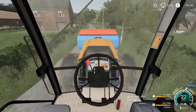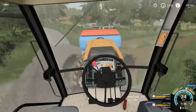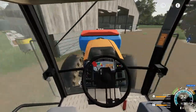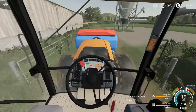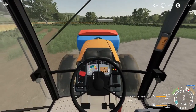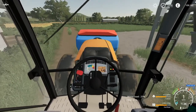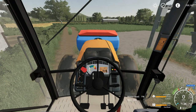Don't know if you can be done for reckless driving in a tractor, but if you can be, I'm sure I would be just now. But what we're going to do is, I'm going to buy some greenhouses for this area over here. We have this patch of grassland here, and I'd like to do something with it. So I'm going to do some placeable greenhouses and a bit of landscaping off camera, and we'll see how it looks in just a second.